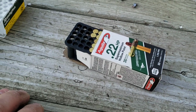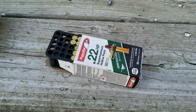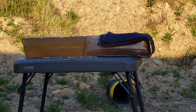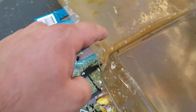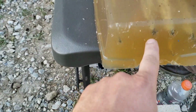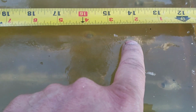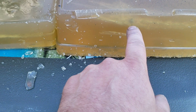Alright, last one. Super maximum. 30 grain, 1700 from a rifle. Let's see if these expand. Did I get that one? Okay, good. It curved in. So, what the heck happened there? Backwards. Okay, so that one flipped. 14 inches. So yeah, I don't really know what the heck happened there.